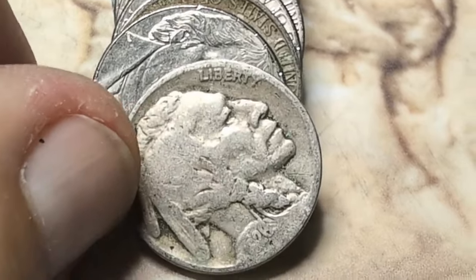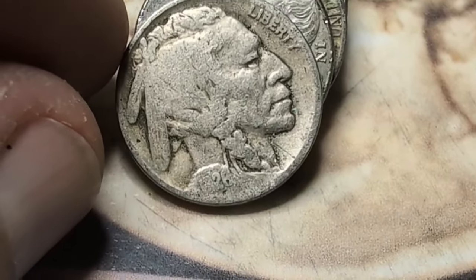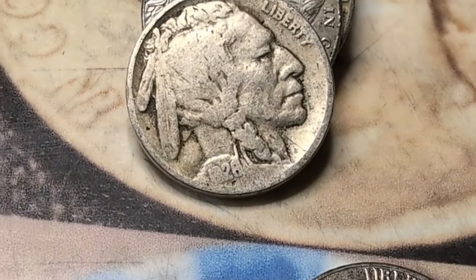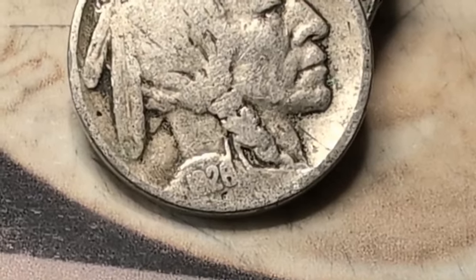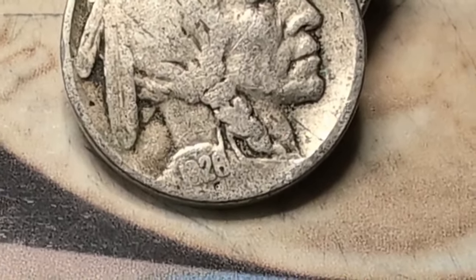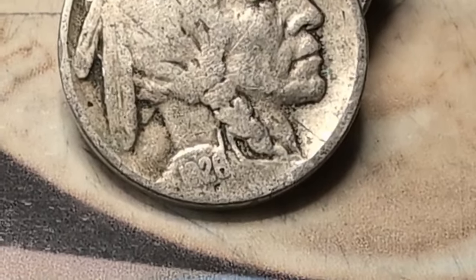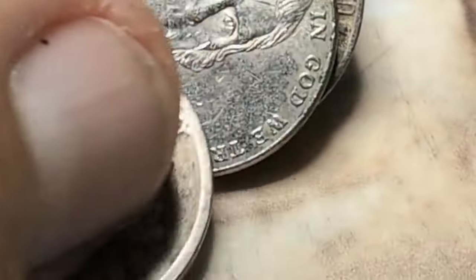Buffalo nickel. I think it's a 26. Man, you can just barely tell. 1926. Whew, that date is almost gone. I'll have to put that one away right away. How cool. Love these things.